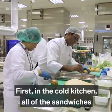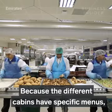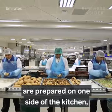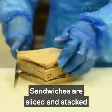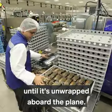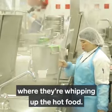First, in the cold kitchen, all of the sandwiches and appetizers are prepped and plated. Because the different cabins have specific menus, appetizers and sandwiches for first and business class are prepared on one side of the kitchen, while those for economy are prepared on the other. Sandwiches are sliced and stacked, and then fed through the flow wrapping machine to keep the bread fresh until it's unwrapped aboard the plane.